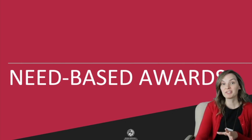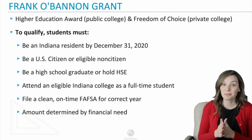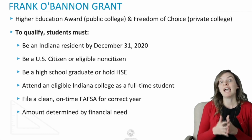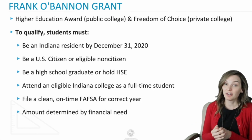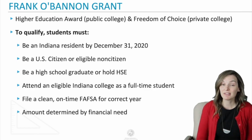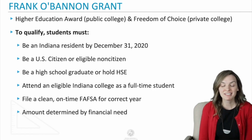All right, so our first category is need-based awards. So again, these are our scholarships and grants where we look at how much money you and your family make, and then that will determine if you're eligible for the scholarship. So the first one is actually our largest scholarship. It's the Frank O'Bannon Grant, named after one of our former governors.